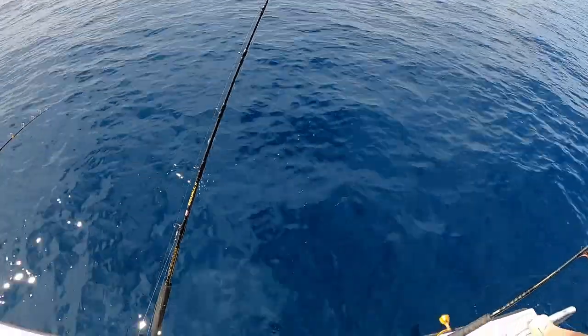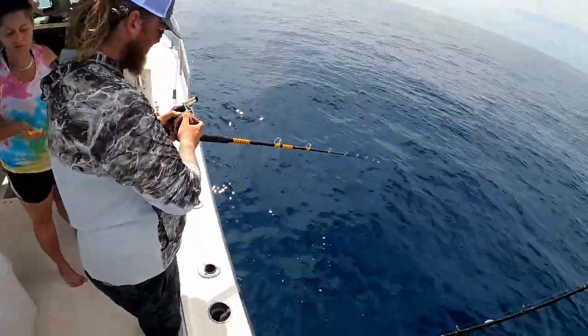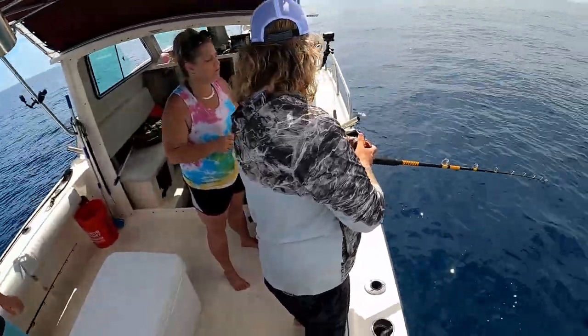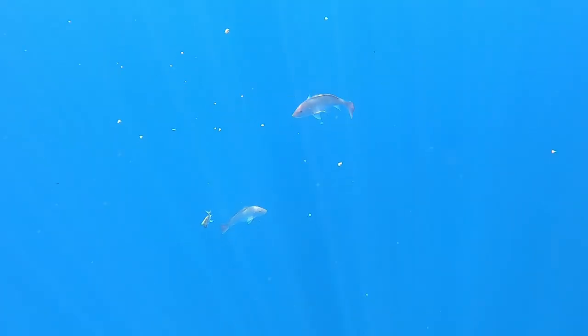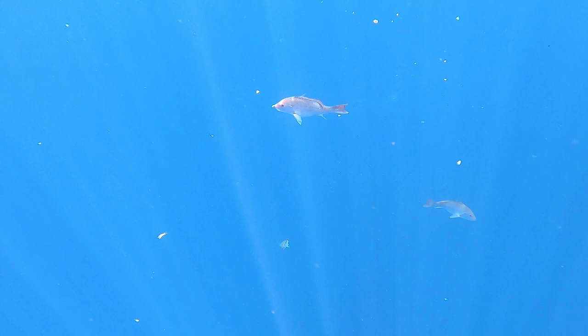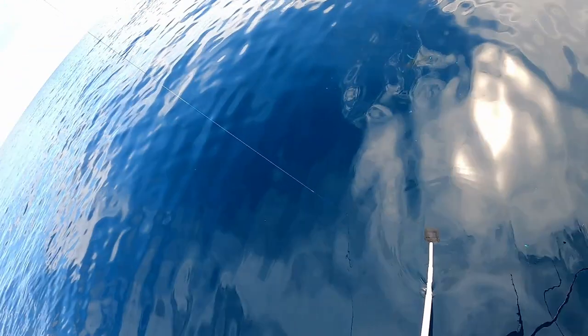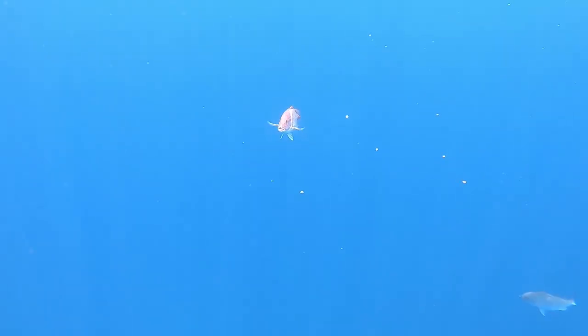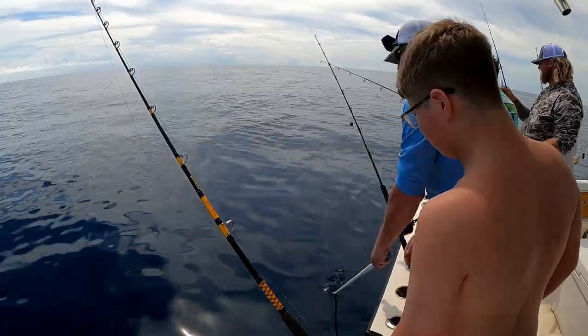Just keep hitting them and running. Dropping out a big pinfish. Hopefully something bites on it. Got some giant red snappers over here. Hey, look at that line next to you, Chris. It looked like something about smoke that thing. It's enormous. Yeah.